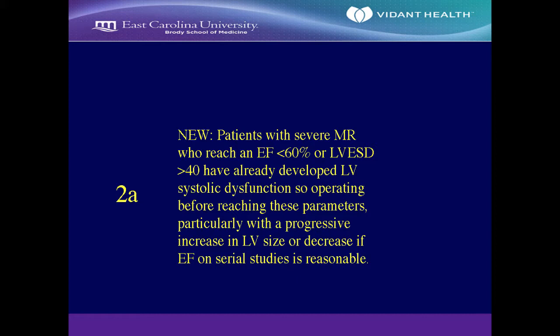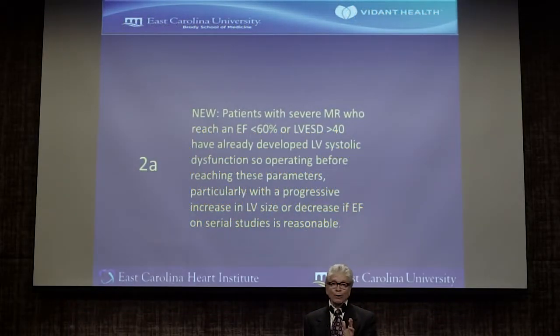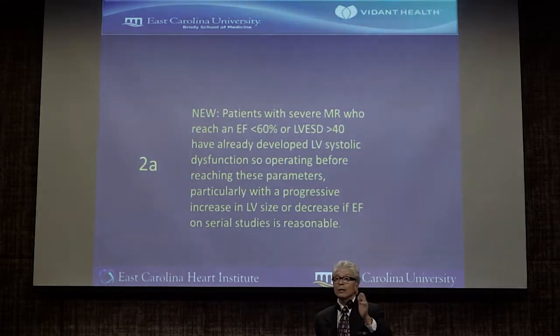If you see the patient going in the wrong direction, you might opt for surgical repair of that valve now rather than waiting for a trigger to occur. We move the bar yet further and further towards early surgery.